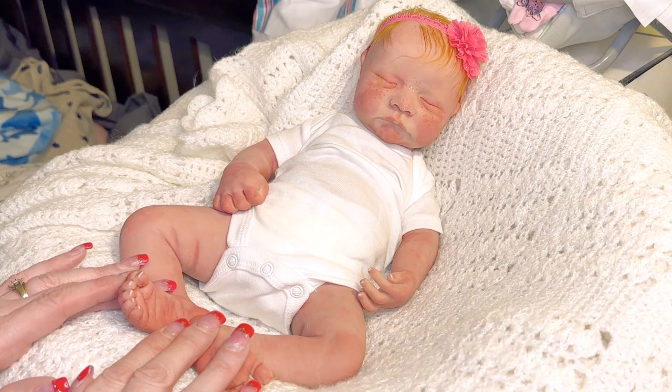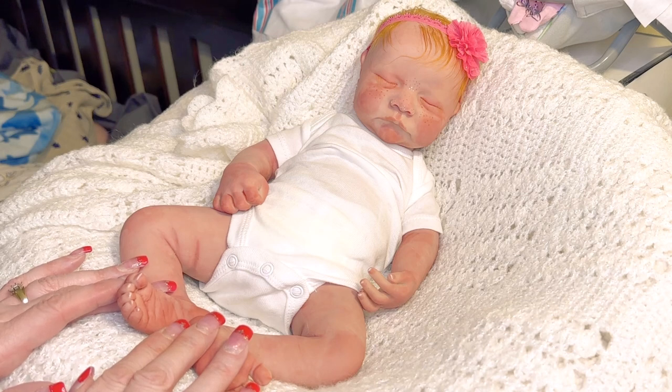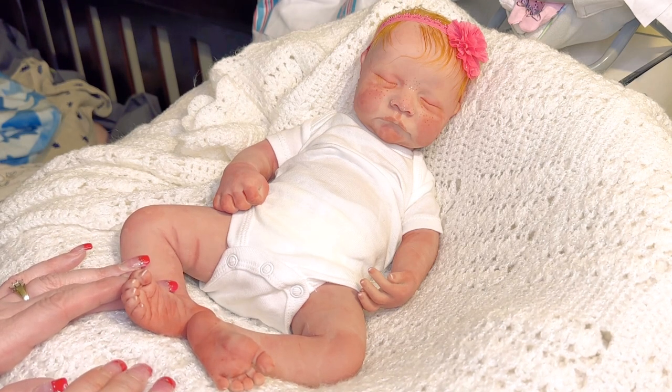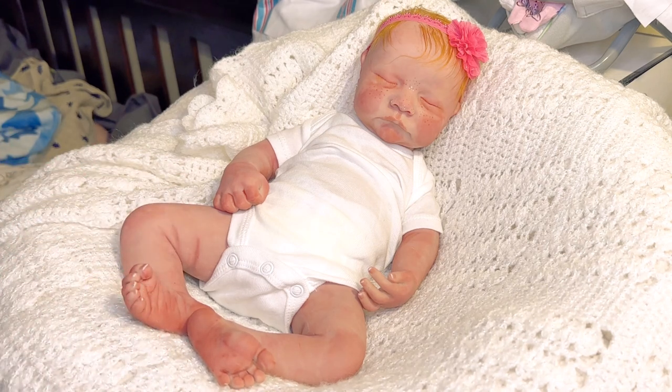She has got fully rooted strawberry blonde hair, fully rooted red strawberry blonde eyelashes, painted so beautifully in a very soft skin tone. She's got great modeling, blushing. The nail beds and tips are done. She's got little freckles, little milk spots. I've also pierced her ears. Her toes are done, the nail beds of the toes and the tips also. The creases, veining. She is just phenomenal, you guys.